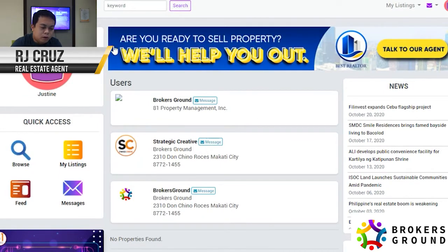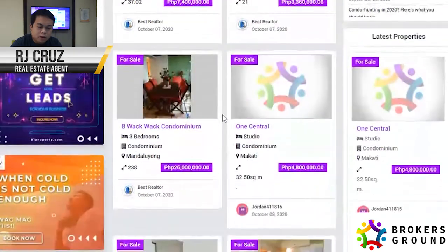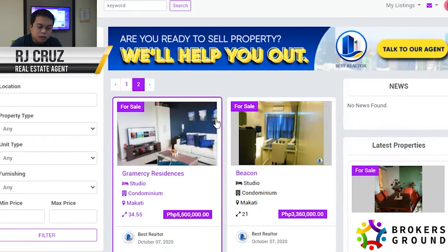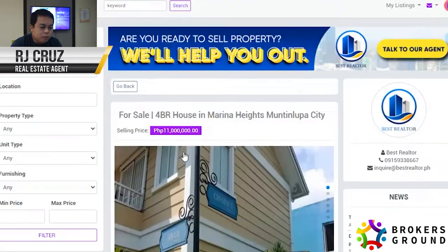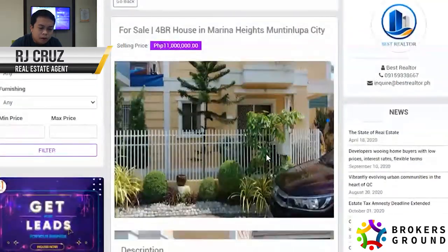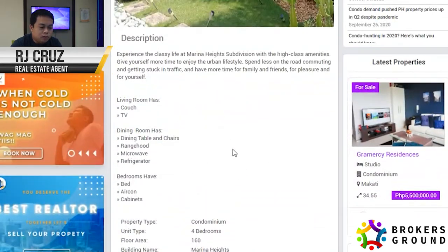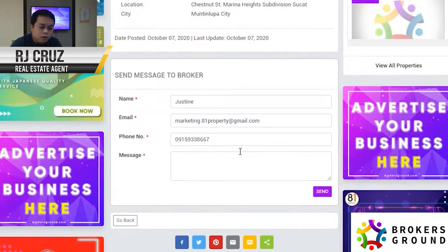Now, let's move on to the heart and soul of this website, which is the properties. Here, whether you're a member or not, you'll be granted access to this page. You can find all sorts of properties in here, and when you find something that interests you, you can click on it and see its full details. And if you want to know more about the property, you could always message the property brokers yourself.